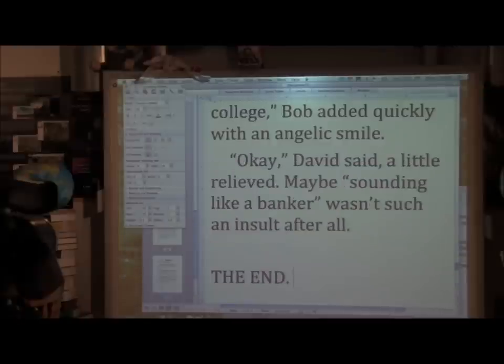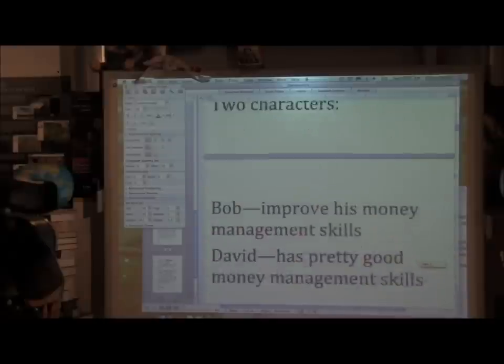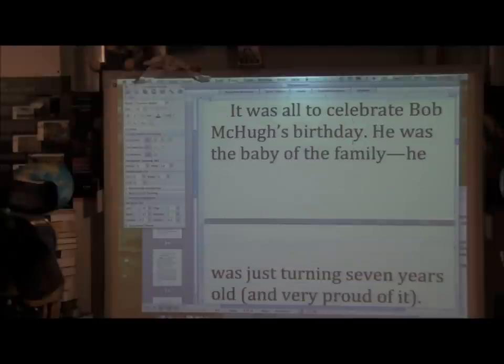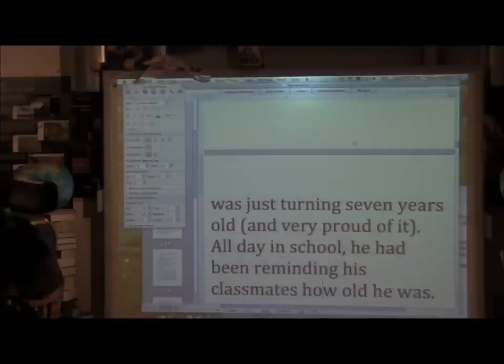Okay, so let's quickly read over our big, long story. It was quite an impressive scene at the McHugh House on January 17th. There were bright red and gold streamers, colorful lights, and a very big chandelier. It was all to celebrate Bob McHugh's birthday. He was the baby of the family. He was just turning 7 years old and very proud of it.